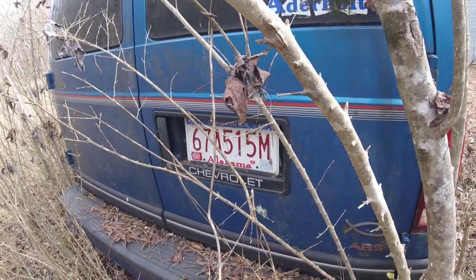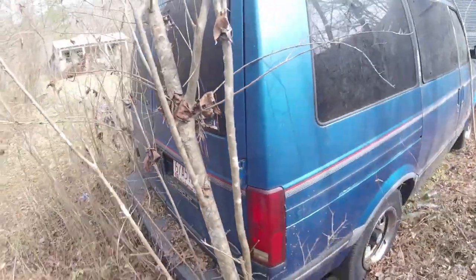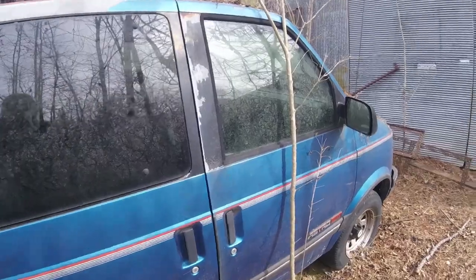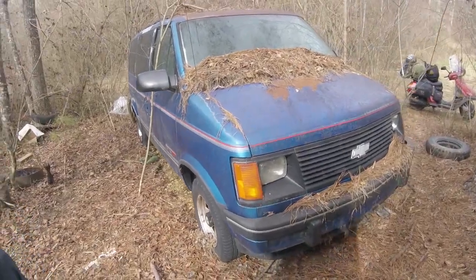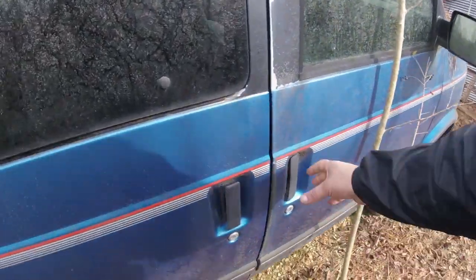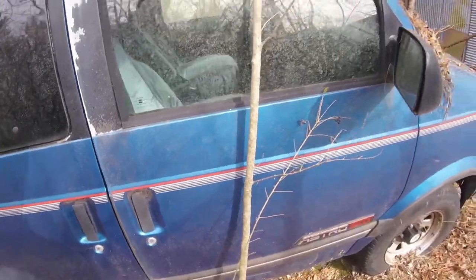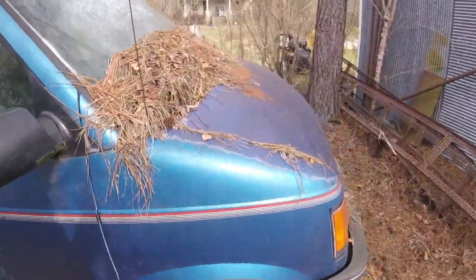So this Astro van was registered in 2004. These vans are not that interesting, but some people modify them. They're pretty powerful. I mean, they had a six-cylinder engine. I remember driving it when I turned 16. This is the first car I drove, my parents' car. This tree is holding it in there. Looks like they locked it up anyway.